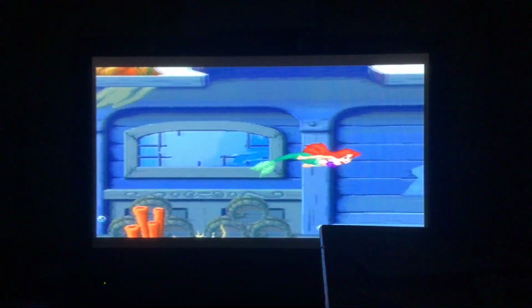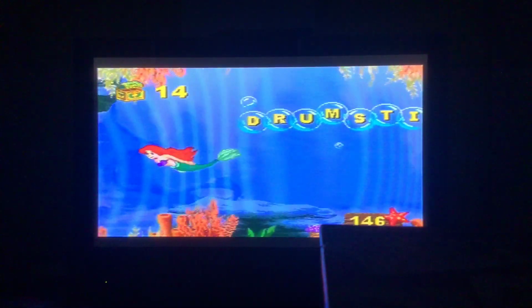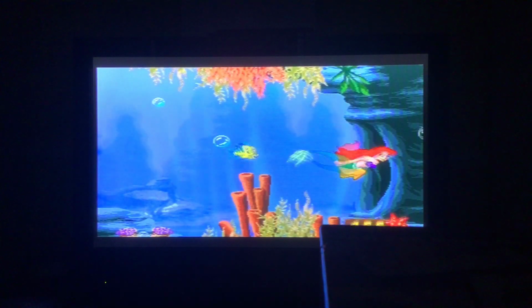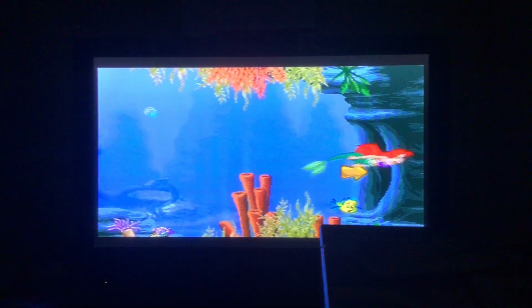Thank goodness I got 12 human objects. Paint, oh, we found paint again. Drumstick, oh, we got 13, 14. Goodness me, 12 to 14. Come on. That sounds perfect.